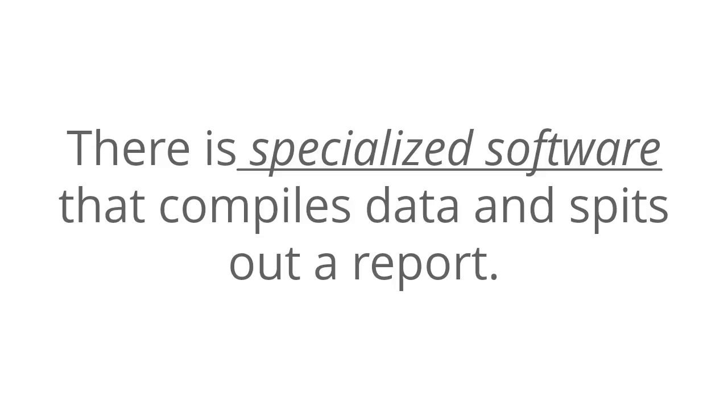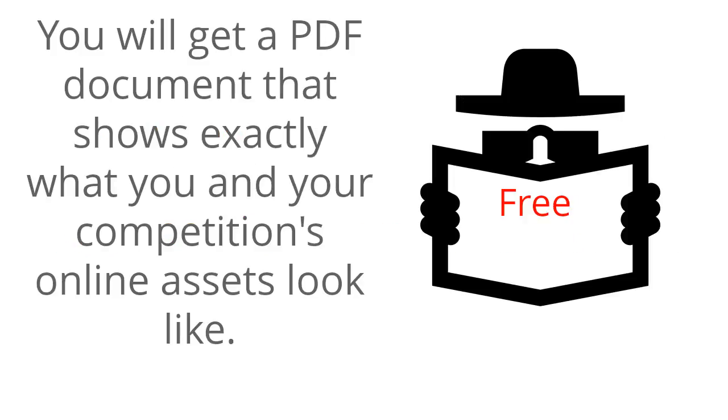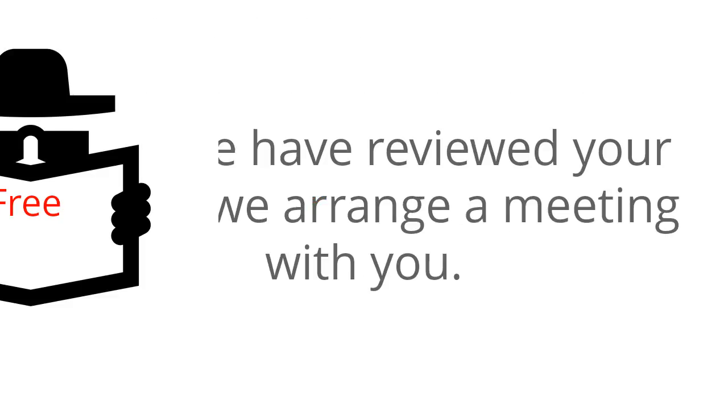There is specialized software that compiles data and spits out a report. Right now, and on this page, you get your hands on a custom-tailored report that fits your business. You will get a PDF document that shows exactly what you and your competition's online assets look like.